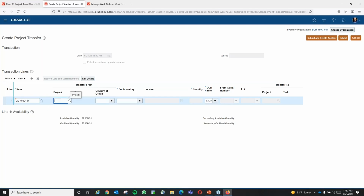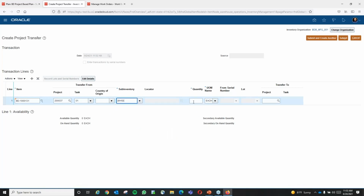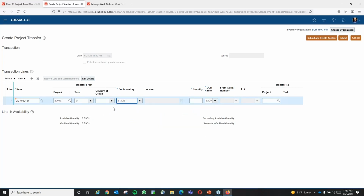We're going to say for the project, and so on and so forth, which task you want to transfer it from. And if you don't have inventory, Oracle will drop to 0. And then which sub-inventory it is. Obviously now it just drops to 0 because I'm using the wrong item. But the idea is wherever your stock is, you're just going to transfer it over.